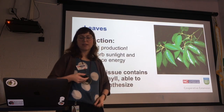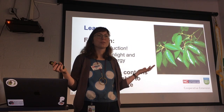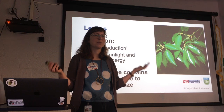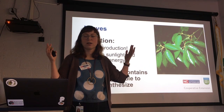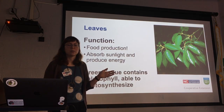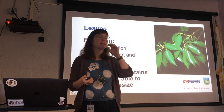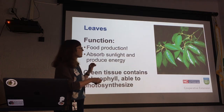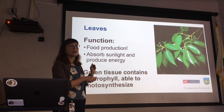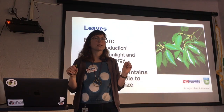And so finally for leaves, we know all that about this, right? Function is food production. That's what leaves are really for. They are all about photosynthesis. So they absorb sunlight, they produce energy. And one thing to remember that's kind of helpful with leaves is that because leaves are really all about food production, and food production happens in green tissues, right? That's where photosynthesis can happen.